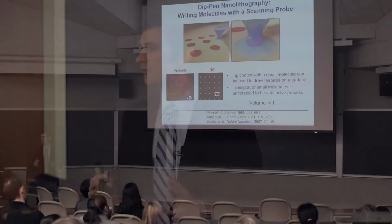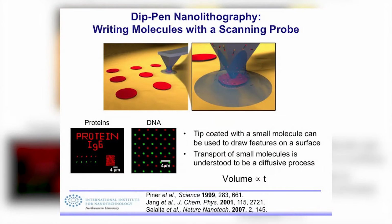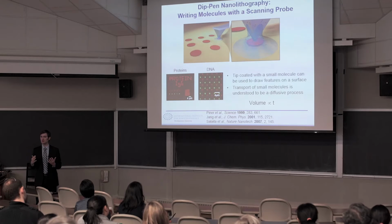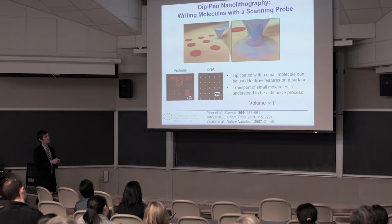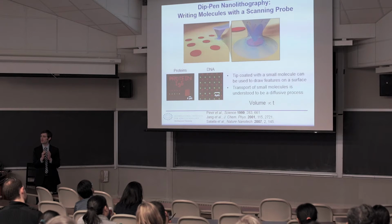And so DPN is a technique that uses a scanning probe, as I've talked about before, but it takes advantage of something that has been a problem in the field of scanning probe imaging for a long time. And that is that if you take a scanning probe and touch it on the surface in ambient conditions, then capillary condensation will actually make a meniscus form, which in the context of imaging is very bad, because it means you have this extra force term that convolutes what you'd like to be looking at. But in DPN, this is extremely useful, because you can coat the tip with some material of interest. Pictured here are some alkane thiol molecules. And you can use this meniscus as a way to transport them from the tip onto the surface.